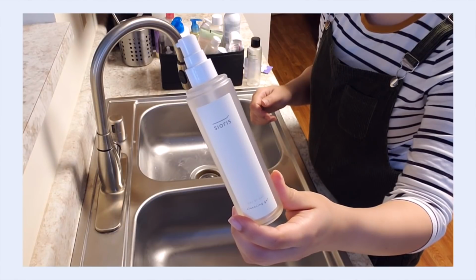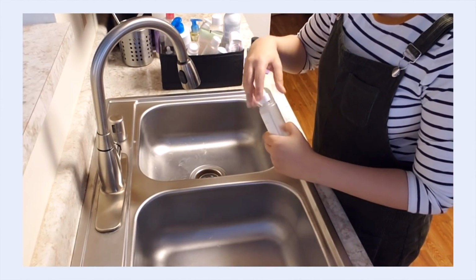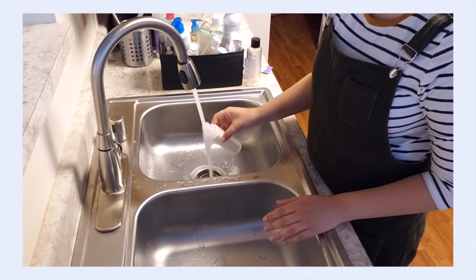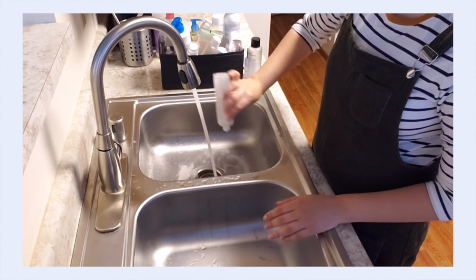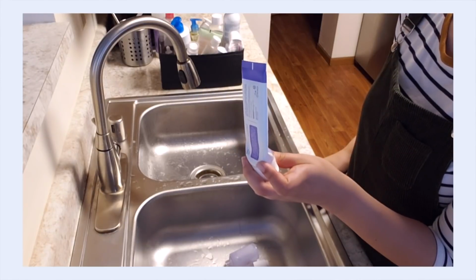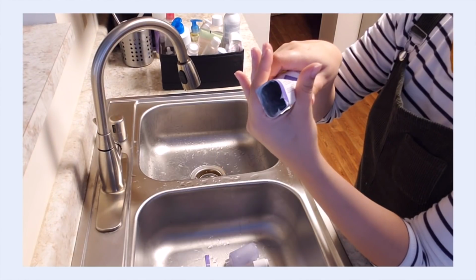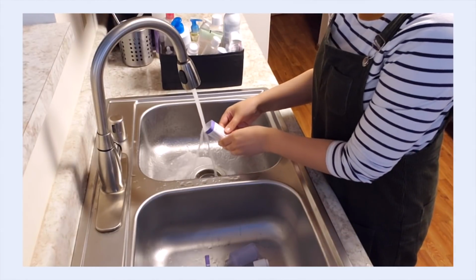In order to recycle your skincare, you have to get the skincare product out of the packaging. You have to clean it out. So make sure that you're rinsing it really well, squeezing everything out of the tube. You cannot recycle skincare packaging with product still inside. So make sure you're cleaning that out.